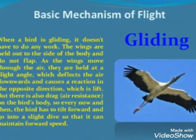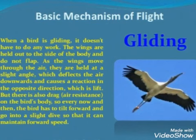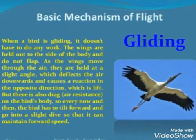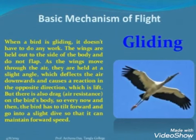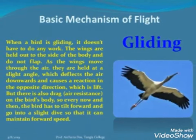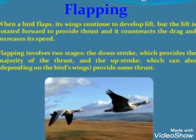When a bird is gliding, it doesn't have to do any work. The wings are held out to the side of the body and they do not flap. As the wings move through the air, they are held at slight angles. So during gliding, they do not flap their wings. Only during flying do they flap their wings.